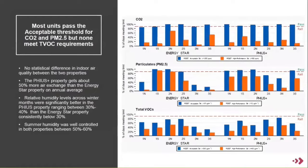So moving outside of one unit and now comparing the whole Energy Star property to the whole Phius Plus property, you can see on the right the amount of days within limit for the RESET acceptable level in blue, and then the RESET high performance level in orange. And most units pass the acceptable threshold for both CO2 and PM 2.5, but none of the units met the threshold for total VOCs. And this is across both the Energy Star property and the Phius Plus property.